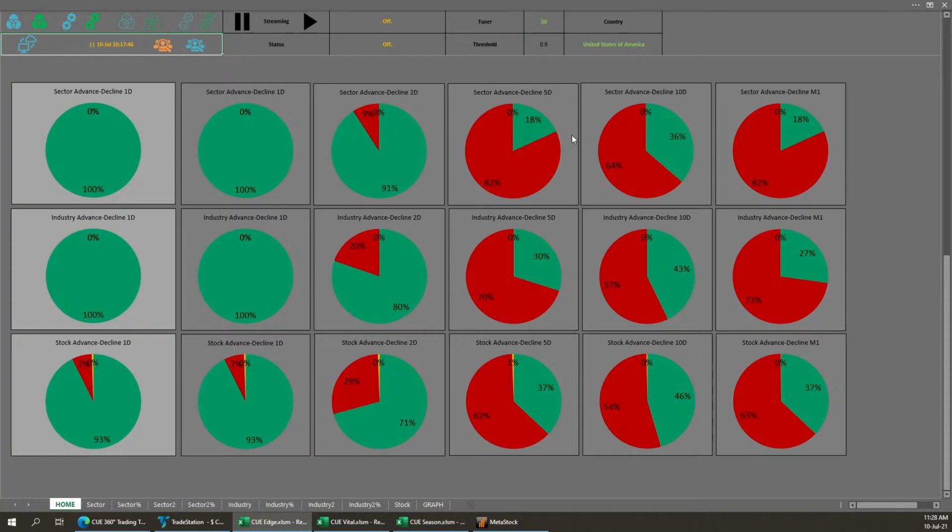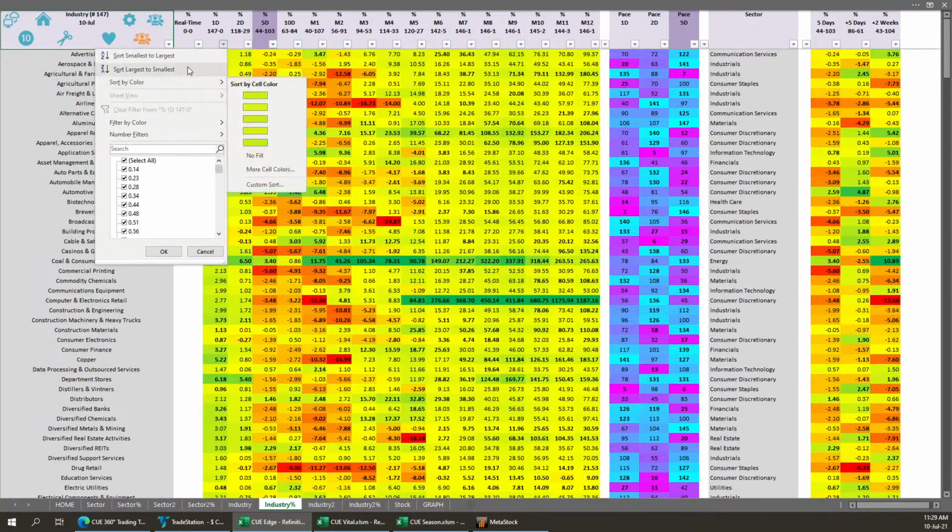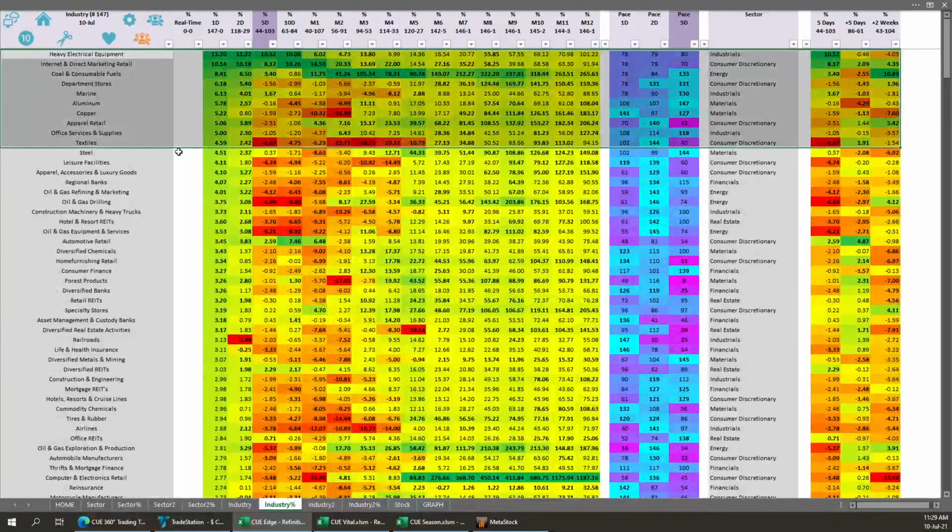Here we still see some weakness, clear weakness: 5 day, 10 day, 1 month. Now, I said I will show the industries that are up. Let's say on Friday, choose the top 10 industries. My aim was to show the sectors they are in. Which sectors are they in? We can see it from the sector column.